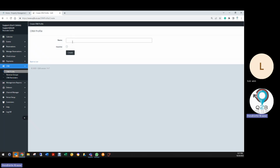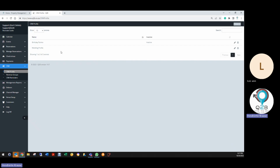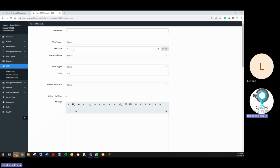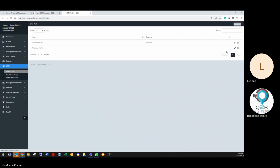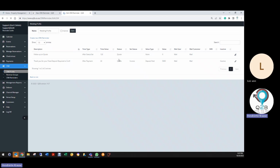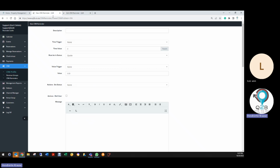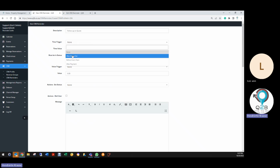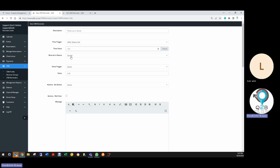Action, create new, and let's say birthday parties. And I'm first going to make it inactive now. And that's my birthday parties. Now I want to create a CRM for it and say, create new. And what is my first CRM that I want to do is I want to maybe follow up on the quote. Now I'm very lazy, I copy and paste. Okay. So this one is follow up on quote. So you made a quote for a birthday party, and now you want to follow up on the quote. So this one we set to 120 hours. So after status is set, 120 hours, it's in quote status. No value triggers. No changes to the status of the booking. The quote is 5 days old.